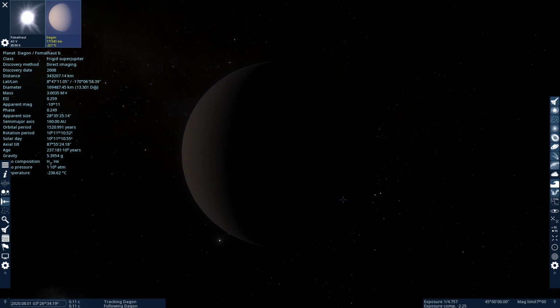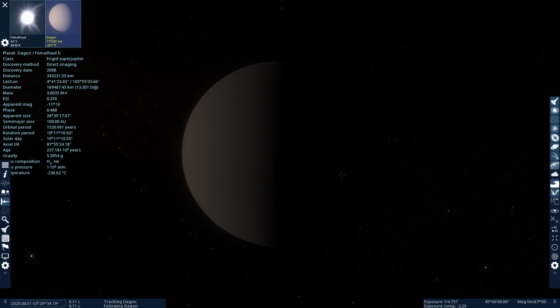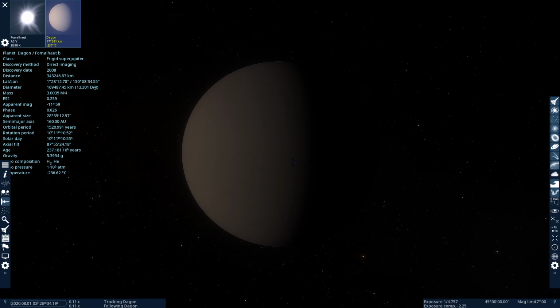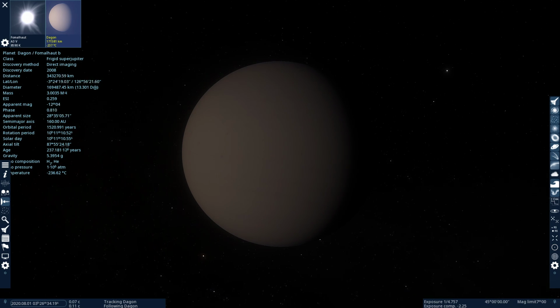Let's track it so we can fly around a little bit. So yeah, this is a real planet. And this is one of the first, you can see it's discovered in 2008 through direct imaging. This is one of the first planets that was directly imaged by a telescope. And that's because Fomalhaut is not super far from Earth.